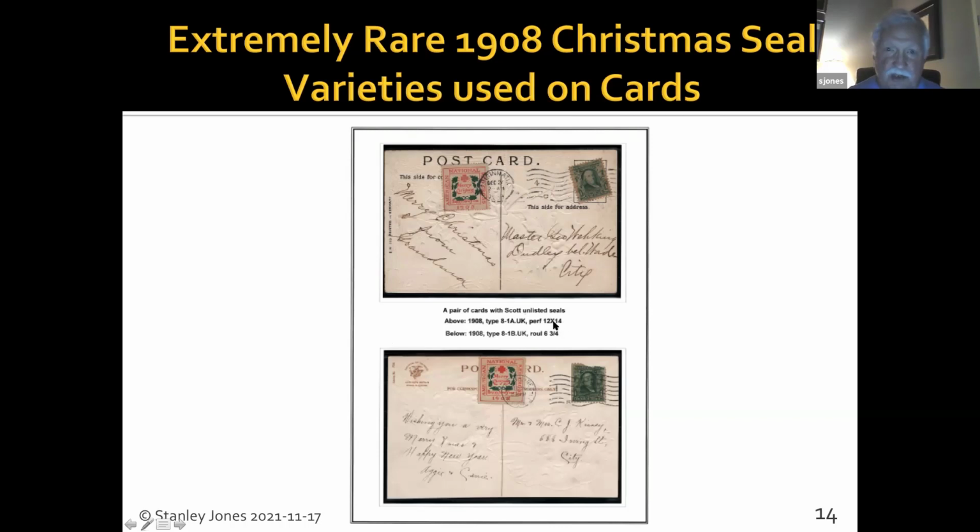And there were a lot of things that were done in the printing of these that made just many different varieties. I mentioned different gum. There are different perforations. Some are rouletted. I've even heard of, I've never seen it, but I've even heard of one that was perforated and rouletted. Just an endless number of varieties and cards and covers that you could find. These two are legitimately used examples of almost the scarcest of the varieties of 1908.